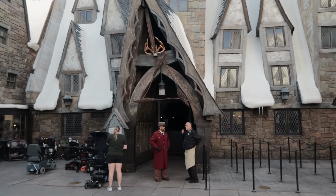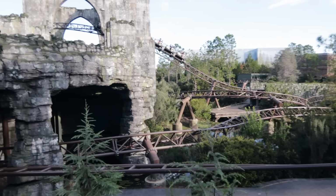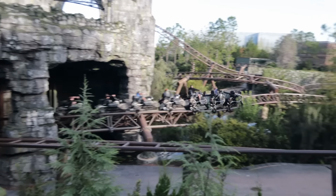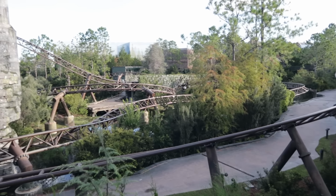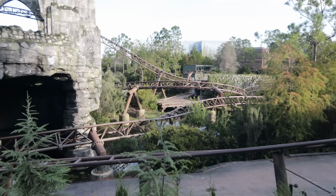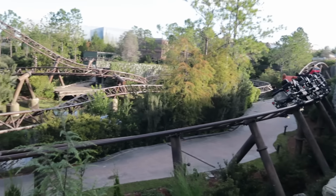Do I recommend breakfast at the Three Broomsticks? No. No, I do not. I arrived at Islands of Adventure at 8:06. By the time I scanned in and everything and got to the Wizarding World, it was 8:26. And Hagrid's is a 135-minute wait with all of that.